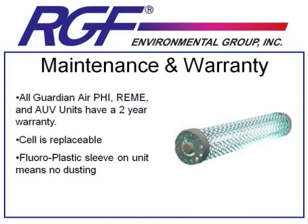The units have a fluoroplastic sleeve surrounding the bulb, which means the bulbs don't attract dust, and unlike traditional UV lights, don't need to be dusted every 30 to 60 days. Once they're in the ductwork, there's an LED illuminator on the back side of the unit, which should shine a nice bright blue glow, letting you know that the unit is still on and functioning correctly.